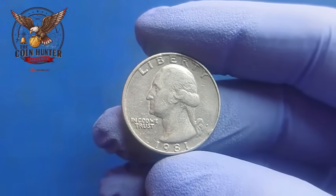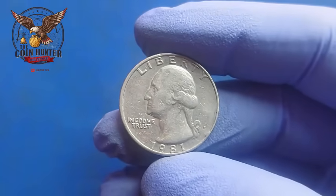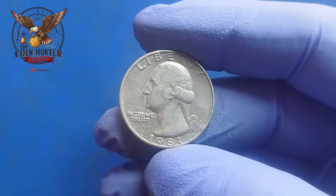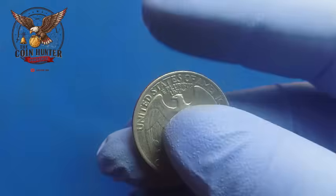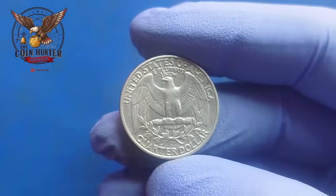If you have any 1981 P quarters, and I mean any of them, you need to examine them carefully because this error is visually obvious once you know what to look for. Check for multiple overlapping strikes. Look for the date or lettering appearing in more than one location. Examine the size of the coin to see if it's larger than a normal quarter, and check the edge to see if it's smooth instead of reeded.